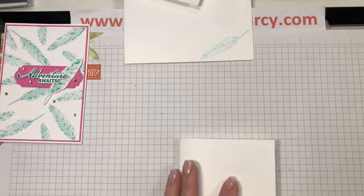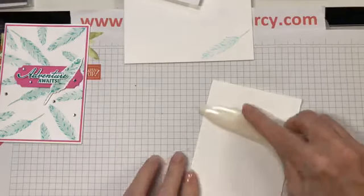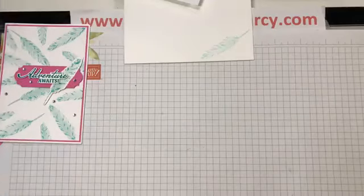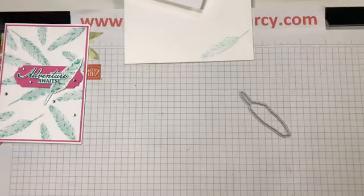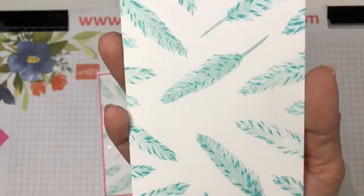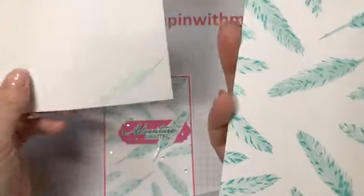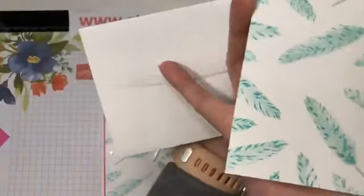So next up, we are going to just fold and burnish using my bone folder. And we're going to bring in the die here. We need the feather die. And where did I put my embossing folder? Oh, here it is underneath. So I'll show you how this is pretty. That's the back label part, so I like it on the front, but you can certainly have it across the back there.